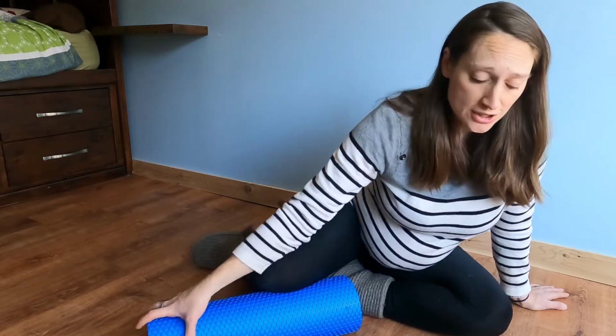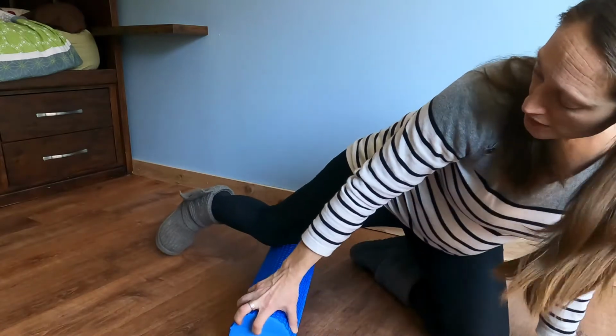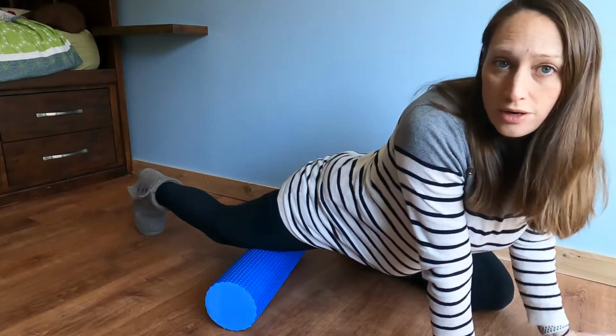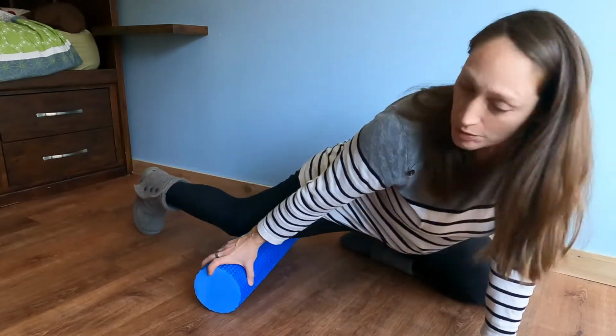Now, if you've never used a foam roller before, I'm just going to give you a very brief how-to, but I'll also put a link to give you more info if you want. So you're going to take your foam roller. You're going to start just above your knee. You never want to foam roll on the joints. You're only trying to hit the actual muscles.